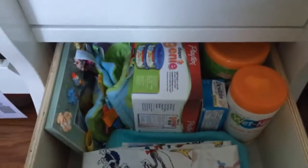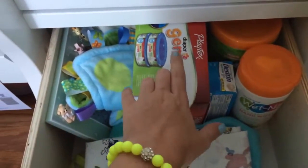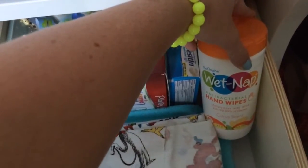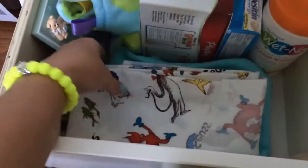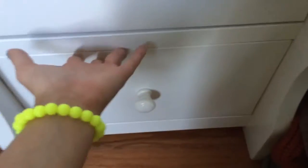The bottom drawer has my nutritional folder. He has his little taggy. I think that's what it's called, a taggy, that he got from my aunt for the baby shower. I have some Diaper Genie refills. I love these things, and they smell good. Wet Nap hand wipes. Some backup Desitin. This is some fabric that we were making for the burp cloths, and some boogie wipes back there. So that's in the bottom drawer. These are just like backups and stuff.